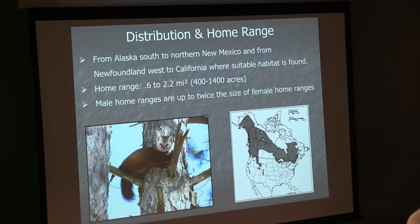The common understanding now is that there's 2 distinct species: the American marten, which is this one here, that's here in Vermont, but all the way across over here, that's all American marten. And then there's the Pacific marten, all these little dots down here in California and the Rockies. That's Pacific marten. And they're very similar, but genetically distinct at the same time.